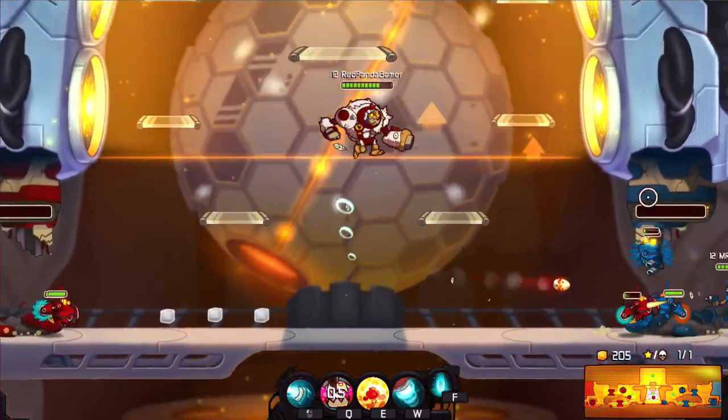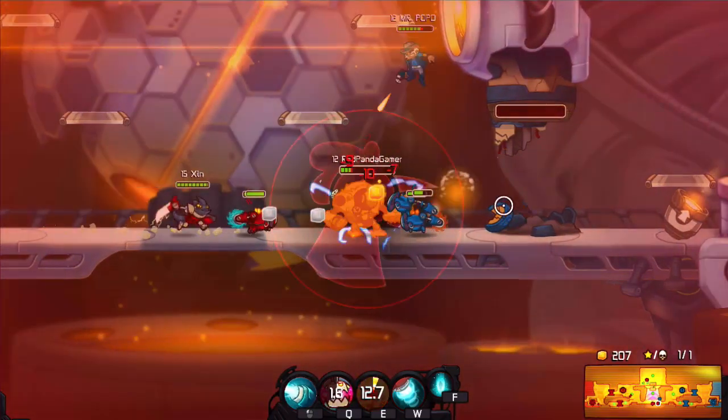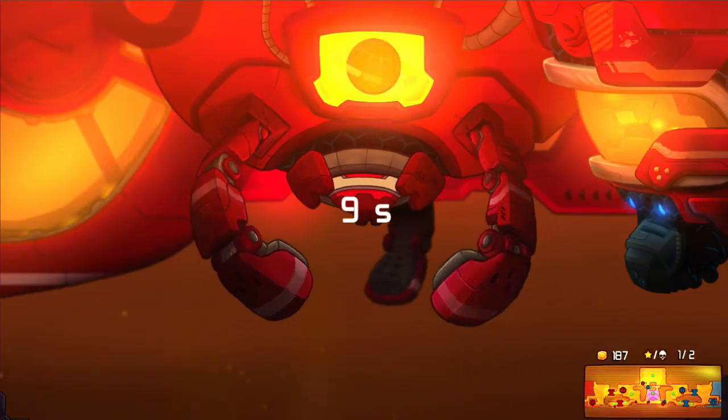I'm kind of waiting to use this explode move. Now let's go ahead and use it. I don't know what it does. I'm curious. Whoa! Is that a... Okay, I don't know if that's a thing I should use or not. That seems kind of bad.